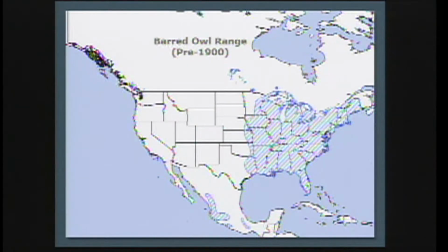So in the second half of the 20th century, there were occasional reports of barred owls west of the Great Plains. By 1990, however, sightings within the range of the spotted owl had increased to the level where this species was identified as a potential threat to spotted owls. At that time, no one was really sure what that threat level was, but the two species appeared to be occupying very similar habitats, and the barred owl was noted to be larger and more aggressive.